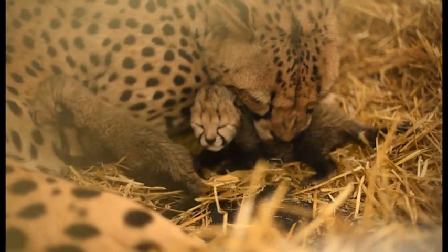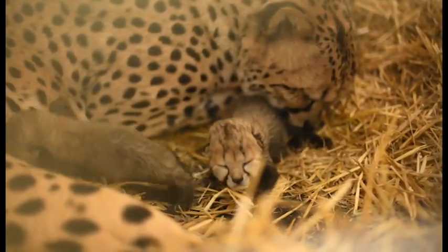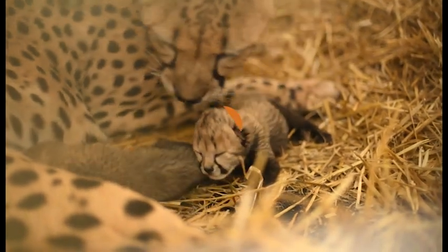This is the science that could save that species in the wild. All of our decades of research that have gone into improving the genetic health of cheetahs ultimately will help us save the species.